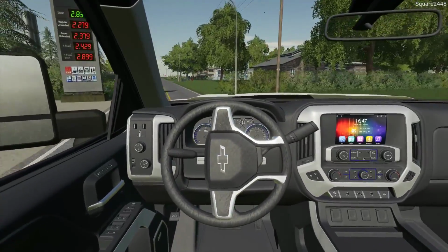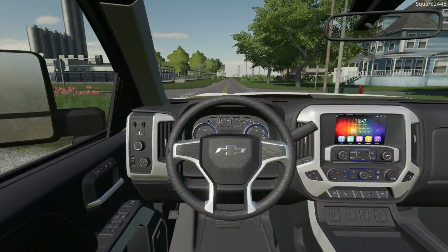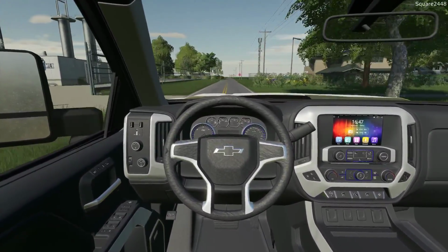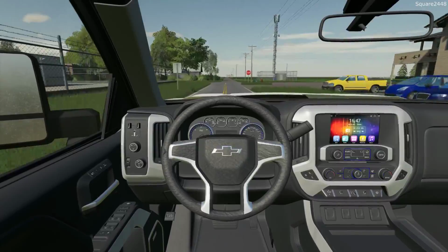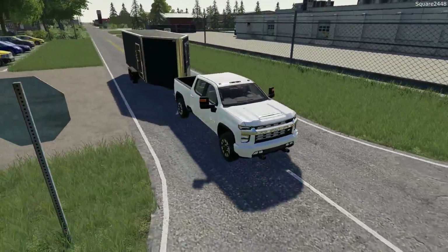Now it is still currently winter, and I believe we do have some snow coming soon, so hopefully we get some snow. We haven't really gotten too many here in Nebraska, but when we do get it, we'll have some fun with the snowmobiles, and we'll get to use the Duramax to push some snow.